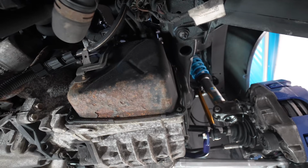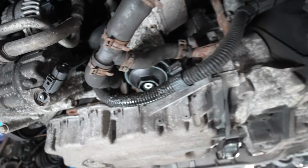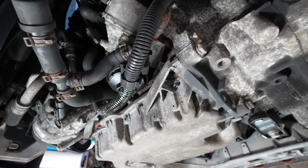You can swap out these covers, so we're going to do so. That little bit of oil there, I'm presuming, is from when we did the oil change on the filter, or maybe there's a new leak, we'll find out.